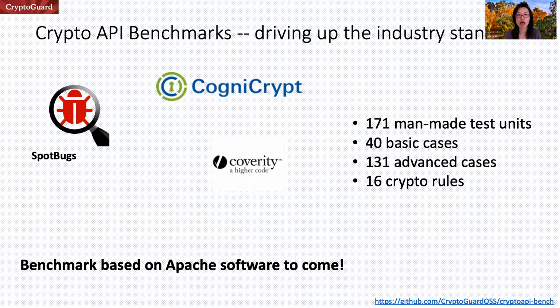It's called CryptoAPI-Bench. Besides putting together a tool, we also put together some test units, almost 200 test cases. Some are basic, simpler cases. Some have more complex flows. Some of the cases are just for testing false positives, and they have no vulnerability, to see whether any tools would recognize them as negative.